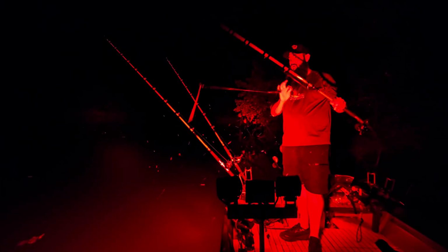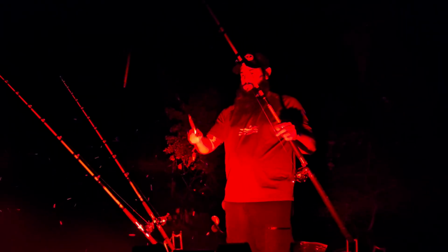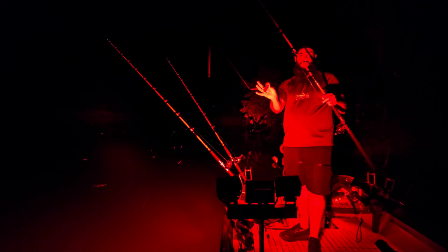I got a 3-ounce dragon weight, 50-pound mono leader, 50-pound mono line, a Catfish Semo knotless float. I'm really liking these things. These are awesome, by the way. And we have a 6-aught circle hook.